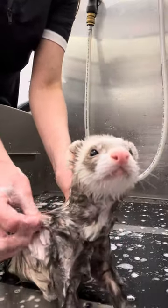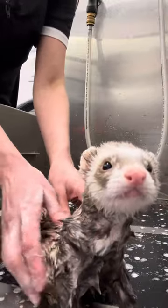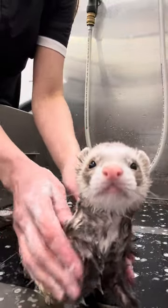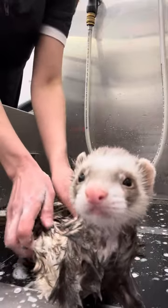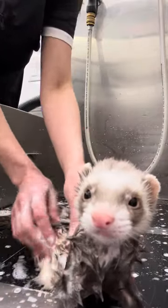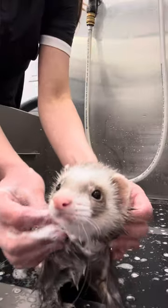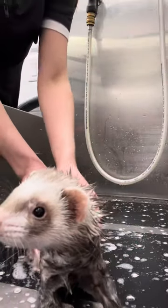Ferrets have a natural musky odor to them, and bathing them too frequently or using too harsh of a shampoo can actually cause them to stink worse. For that reason, Benny only gets bathed about once every 3 months or so. But if he had it his way, it'd be more often because this boy loves his baths.